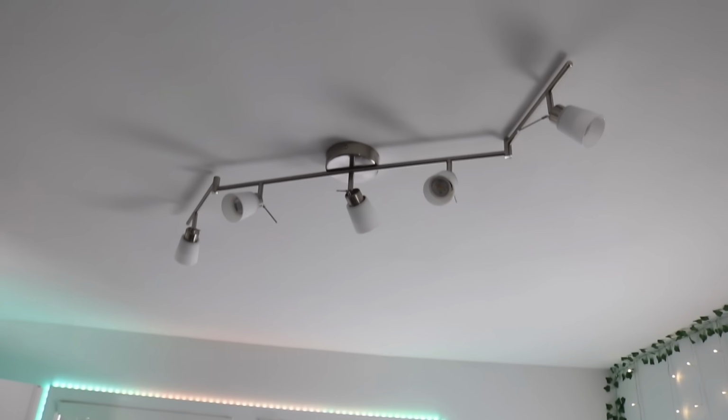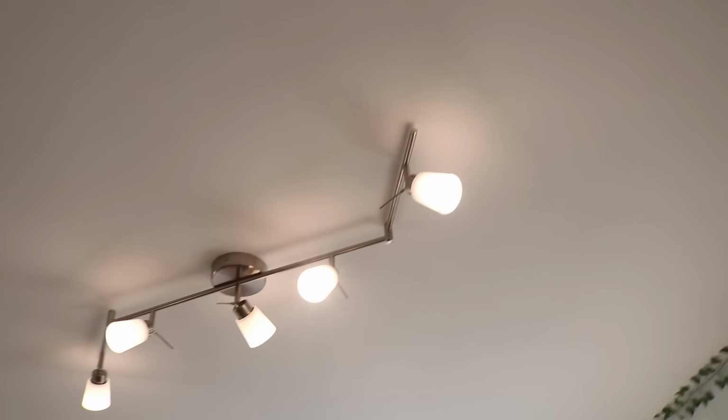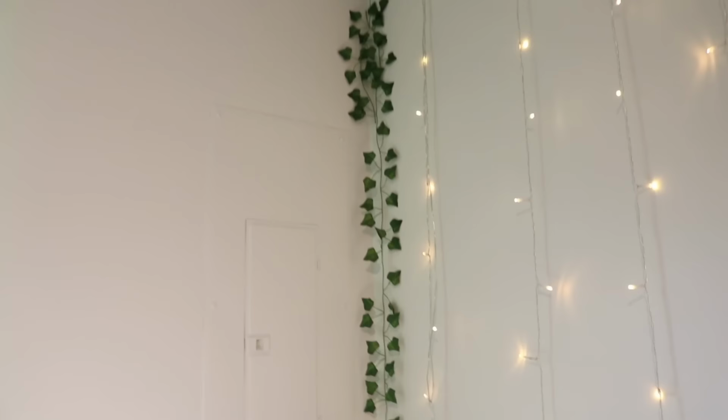So this is what my light looks like now from IKEA. My dad just finished putting it up for me, and here's what it looks like with the light on. Let's turn it on. It literally changes up my room so much because it takes away more of the ceiling, and I really like the white detailing on these lights. I'm gonna have my dad hang up the hanging plant thing so it can cover this electrical box. I know I'm not gonna completely cover it, but maybe having a hanging plant here will catch the eye off of it.